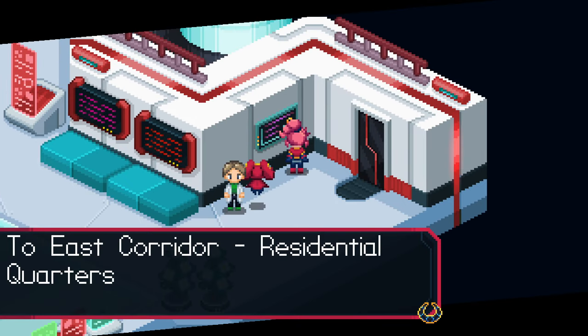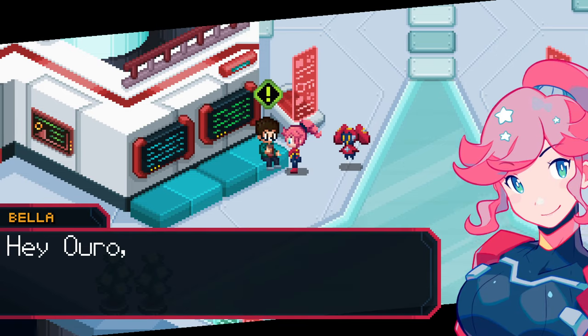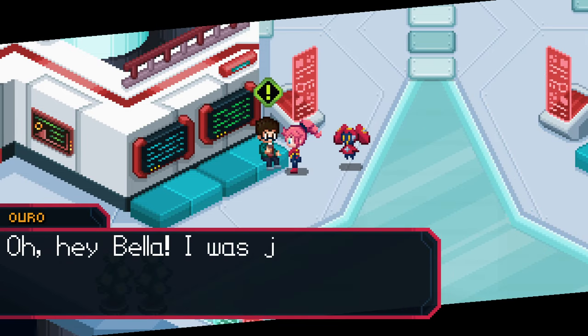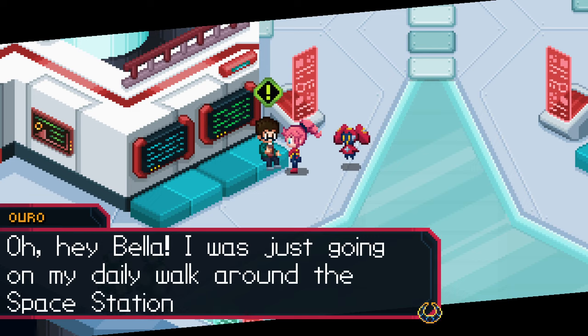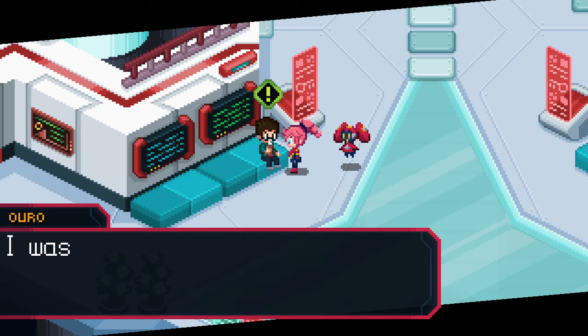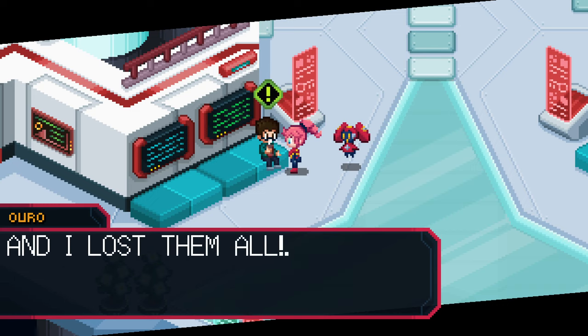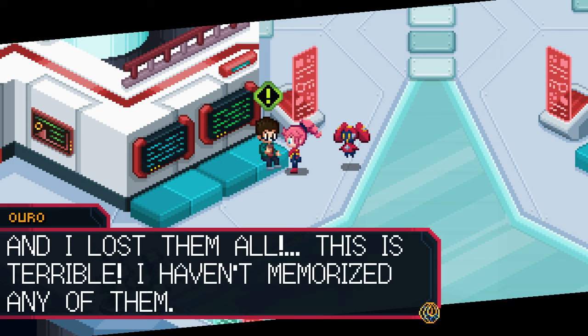East Corridor, residential quarters. Oh man, why did this have to happen? Hey, Aura, what's the matter? Hey, Bella, I was just going on my daily walk around the space station after I got some delicious coffee from the Lunex Cafe, and well, I was carrying a loose folder full of my beloved Lux combo recipes, and I lost them all. This is terrible. I haven't memorized any of them.